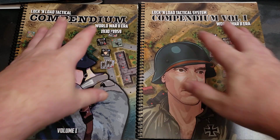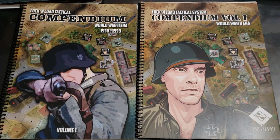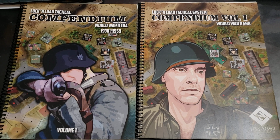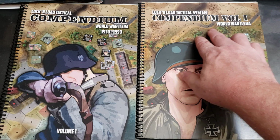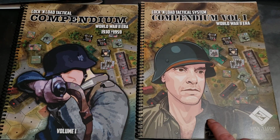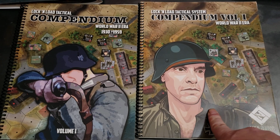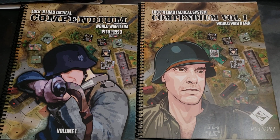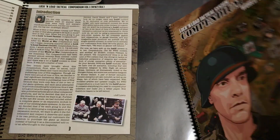And of course, we did change the covers, just so people will know the difference between the earlier edition and the later edition. This is the earlier edition, and this is the more updated edition for Volume 1, which is World War II era. That is Trent Garner. He's our vassal guy. He creates all of our vassals, so he's actually on the cover of Volume 1 this time. Let's go ahead and take a quick look.